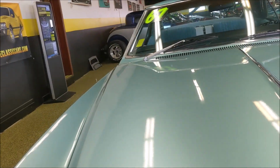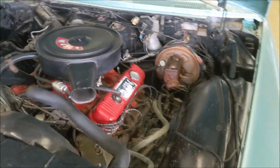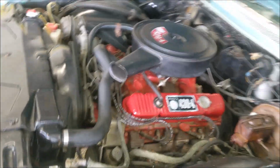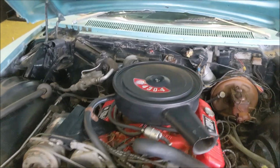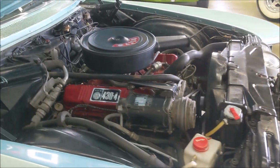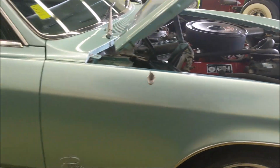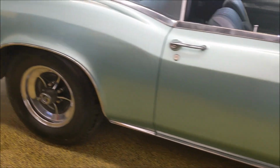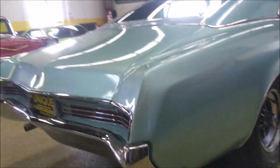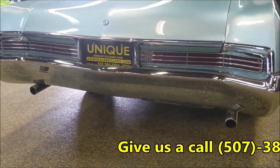Open the hood. This has the 430 V8 in it. Power steering, power brakes. This is a factory air-conditioned car as well, as you can see. It's got just a nice rumble to it. Sounds good, but nothing obnoxious.